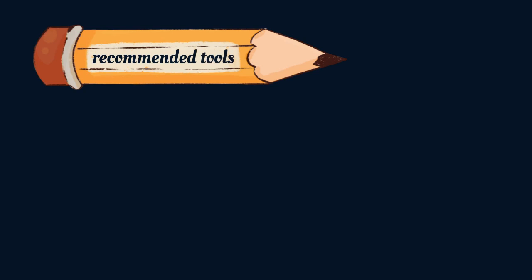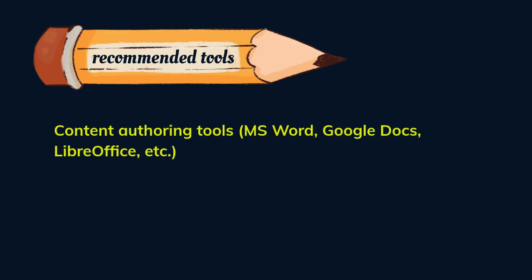Once familiar with these concepts, learn the following types of tools. These are your primary tools in creating content. So the more comfortable you get with them in the beginning, the better your chances at becoming a technical writer, officially. The first tool type is content editing tools, also known as content authoring tools. Some popular examples are MS Word, Google Docs, and LibreOffice. You will use content authoring tools to create the bulk of your content, such as user guides.